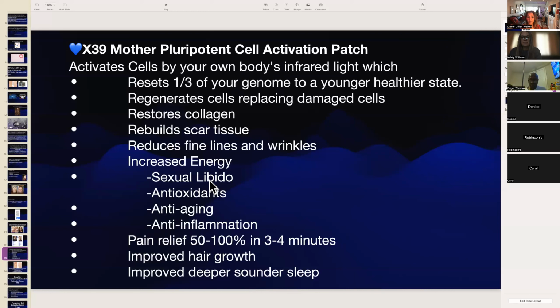If you want to see the bullet points of the balance of the glutathione, carnosine, and Eon, you can look at the last broadcast that we just did yesterday, and you'll see that there, okay? So this one resets a third of your genes to a younger, healthier state. It's going to regenerate cells by replacing damaged cells. It's going to restore your collagen, rebuild scar tissue by replacing it with the original tissue.